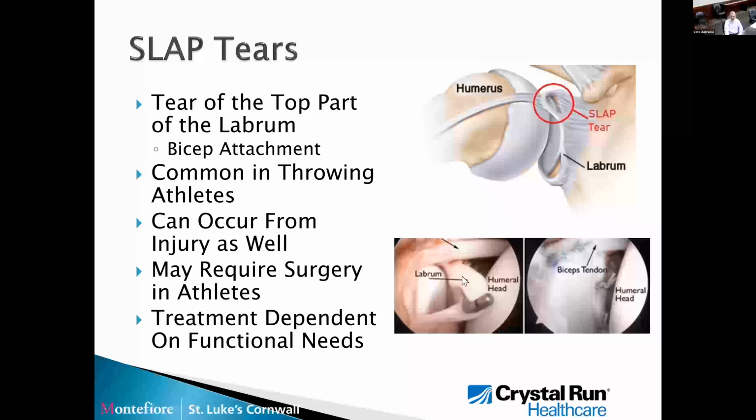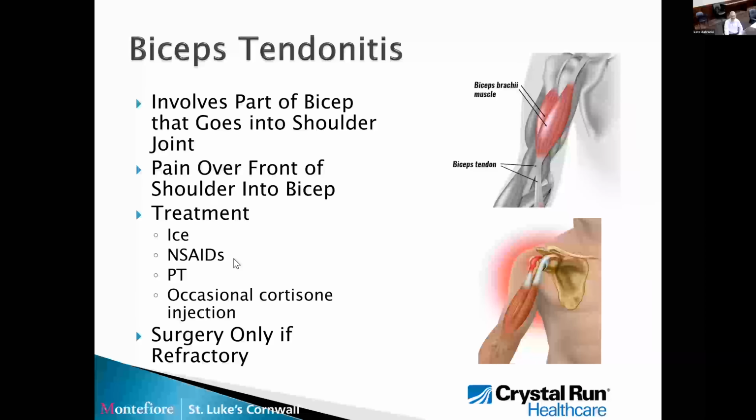These may require surgery in athletes. This is a picture of it. It's a tear right there. That's the bicep attachment. And this is a picture after repair. Those are the sutures holding the labrum in place, and the bicep is right there. Treatment, again, depends on the functional needs of the arm. As I said, in athletes, this will be treated with surgery with a repair. In some people, we just cut the tendon and then tack it down further into the bone, and that usually will take care of the problem.